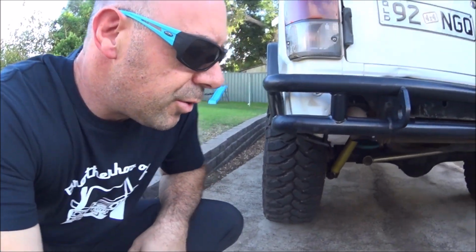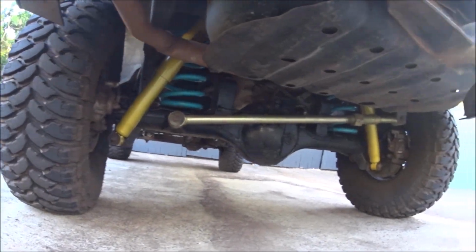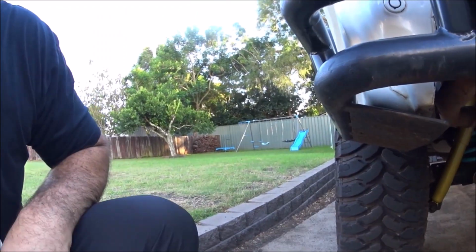So after 8 years with my old setup, I finally decided to upgrade the suspension. Well, basically the springs and shocks. So I'm pretty keen to see what tracks we can find and give it a bit of a workout.